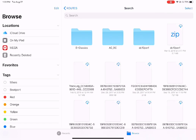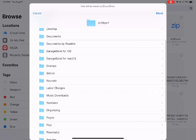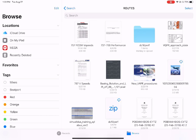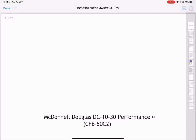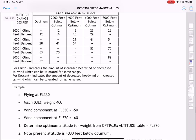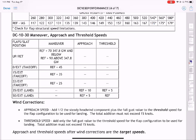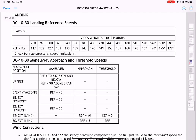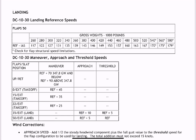At any rate, let's see if I put it in here. Oh, okay. See if it still opens. There we go. That's better. And then there's the ref. Yep. So these work pretty well. The ref is flaps 50, and you do ref plus 10 on the approach of 35.